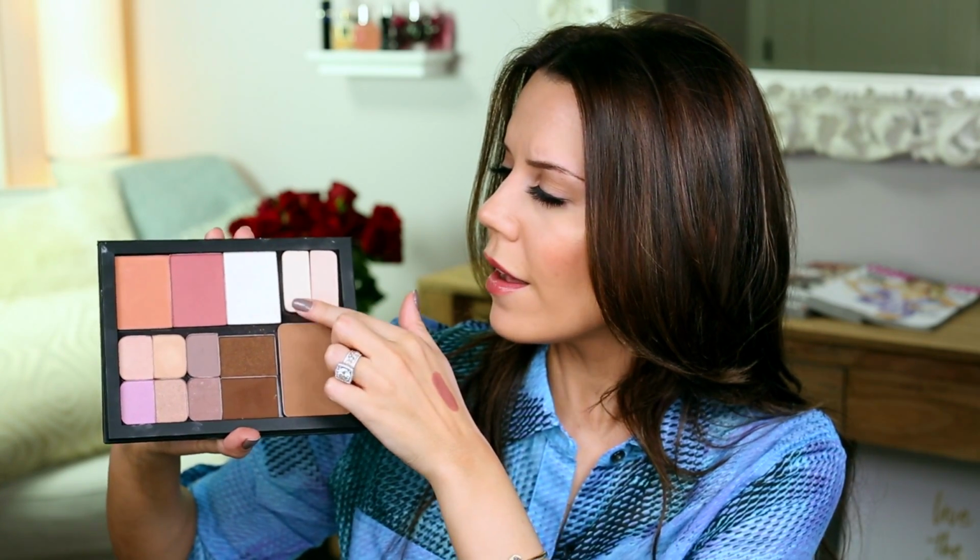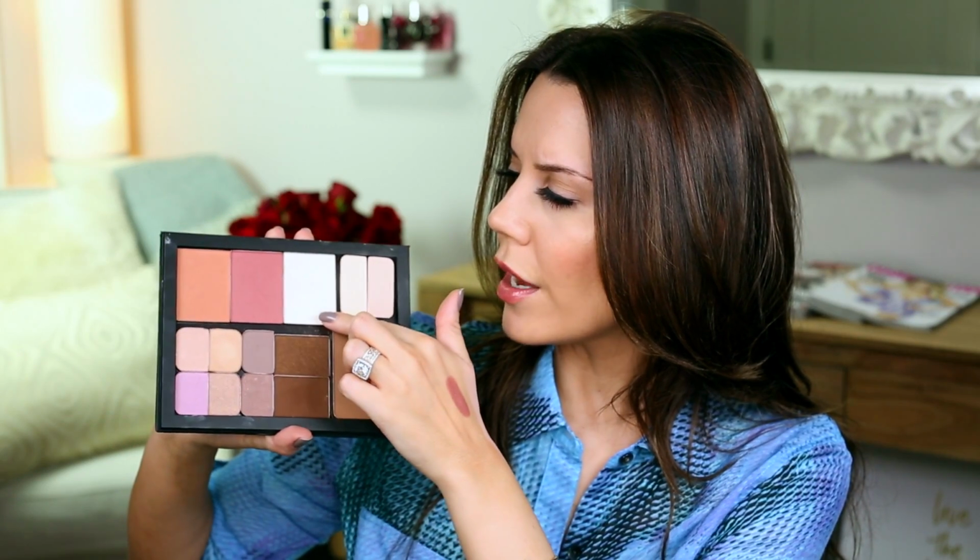I love this because I can go really anywhere, and not only do I have shadows in here, but I have my under eye setting powder, I have a bronzer, I chose to put a highlighter, some blushes, some brown single shadows, and then duos. So really I could do full face, and I love that. So loving the Nars Build Your Own palettes and some random home stuff.